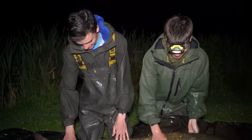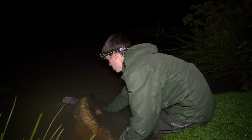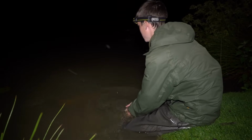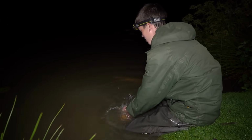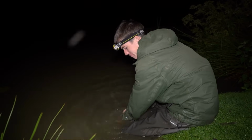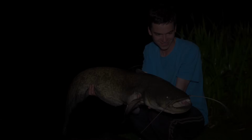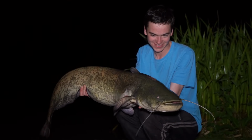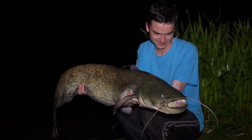Catfish slap. Yes, Alex. Big catfish. After my catch, Carl landed yet another, this one being about 20 pounds. It had been an extremely productive night's fishing.